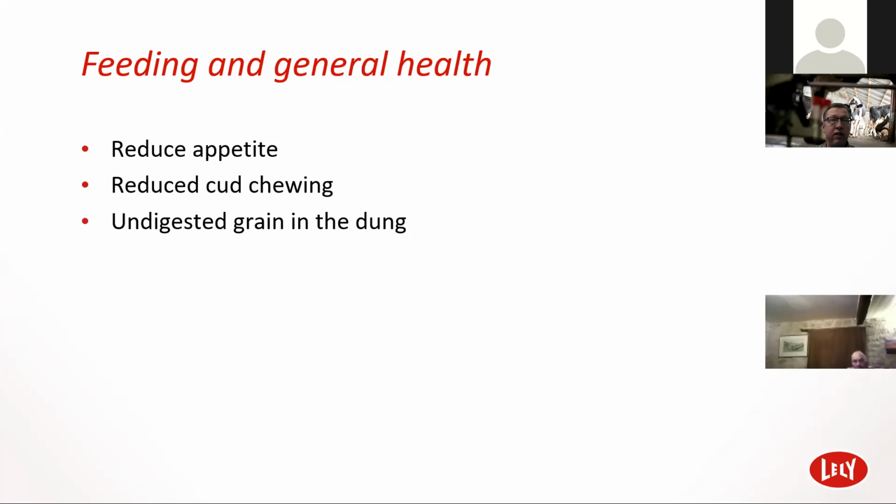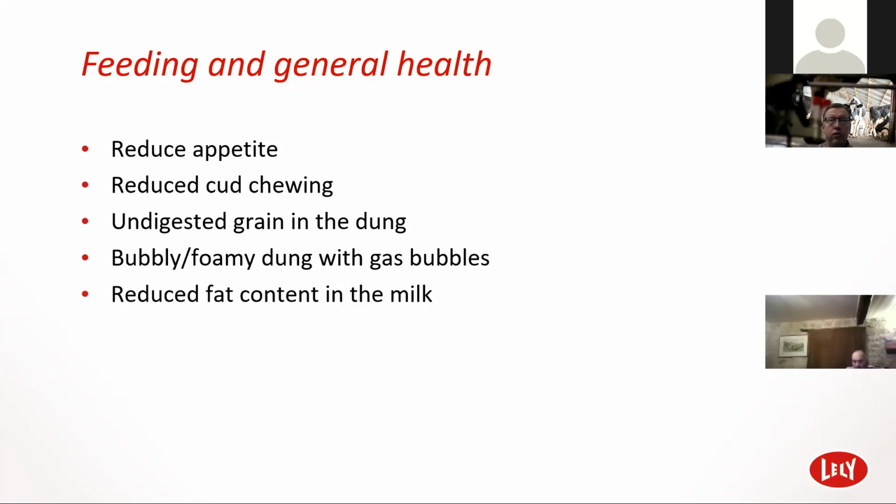So the goodness that we fed the cow is actually coming out of the end of the cow, which is in a way money not well spent. So we have to make sure that the rumen stays stable and in the right balance. You can also see bubbly foamy dung with gas bubbles, which gives another good indication that, hey, these cows are not ruminating well, got a touch of acidosis there, we need to take action to balance this out. We can also see a drop in milk fat, because that's quite often caused by this upset in the rumen. A drop in milk yield, and also quite often there will be diarrhea. So it is very important to keep it all stable.